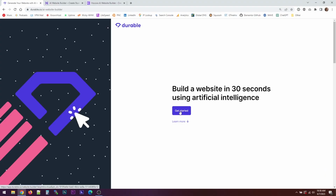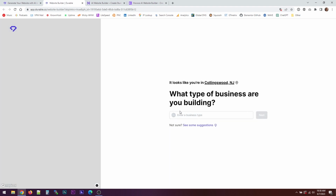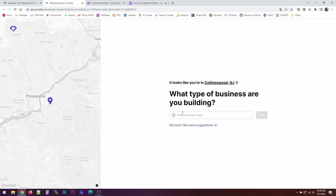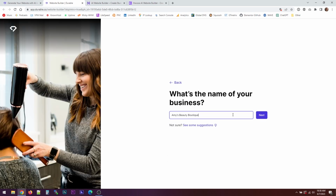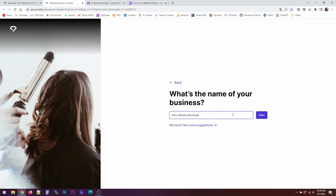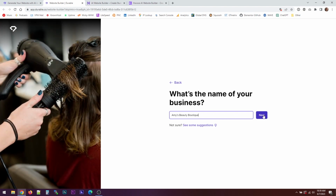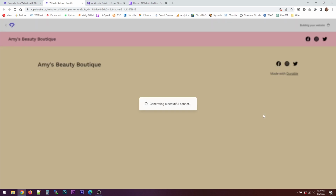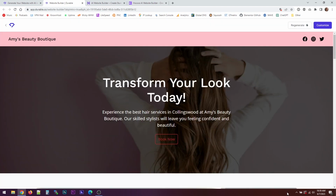The interface was very clean and easy to use, but one thing that I didn't like right off the bat was that it didn't give me the opportunity to add my business location. Instead, it pulled a location based off of my IP address. I think this tool would be better if they allowed you to enter your business address, since most people don't work and live in the same place.